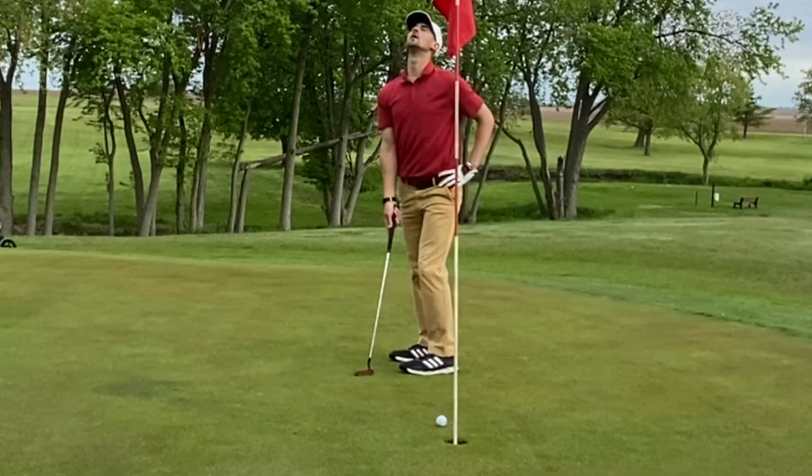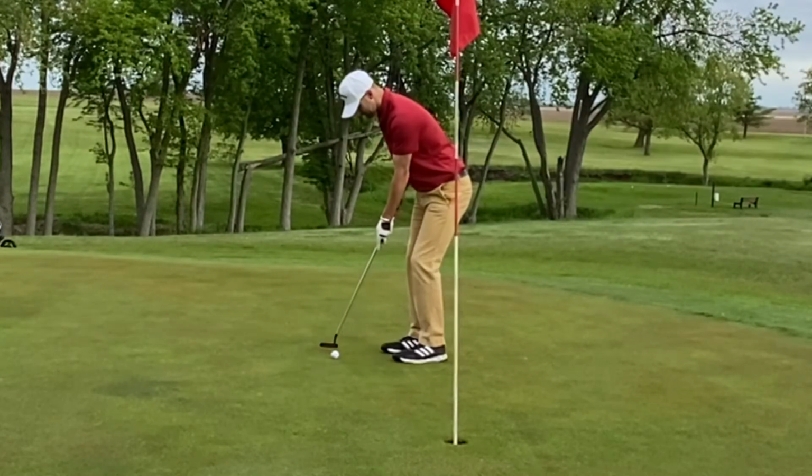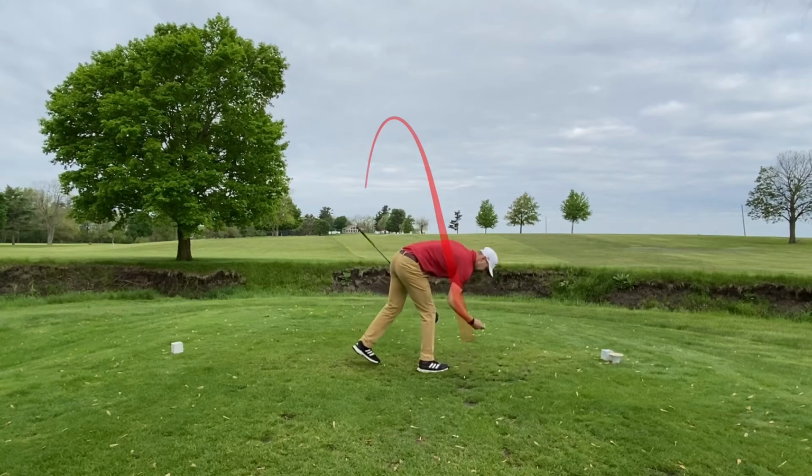Left it short. Oh. Still left it short. That's what. Oops. Chunked it. It was a good draw.